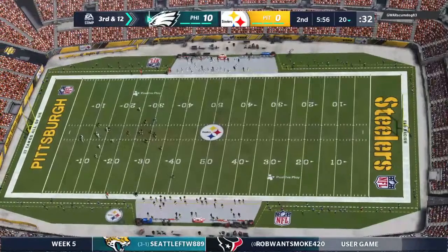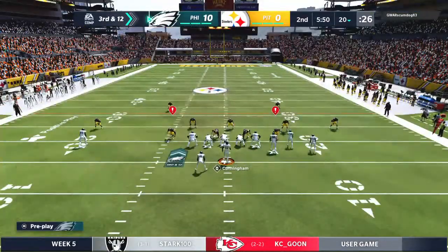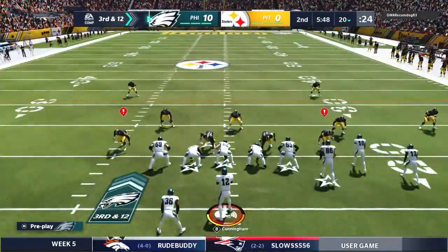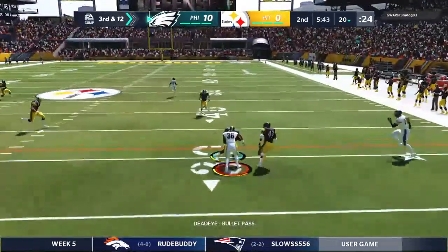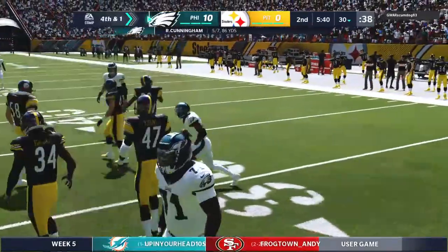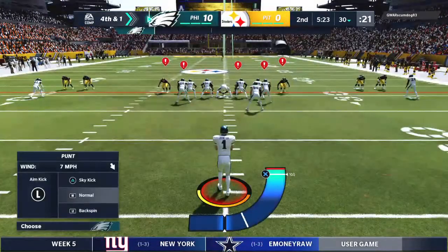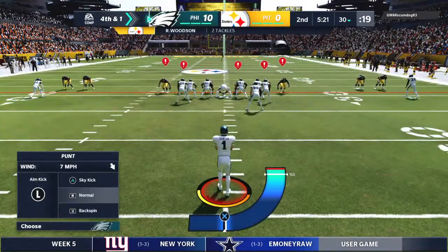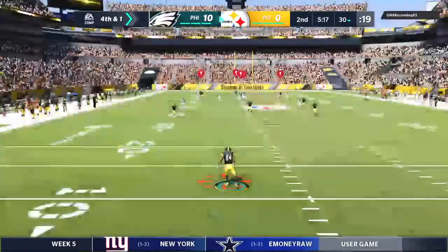And it's 3rd down. Out of the gun, they'll look to throw. Got a man, and he hits him in stride. And they're going to mark him down short, maybe by about a yard, if that. They'll get 10 there, but it leaves him just short for 4th down. Now on 4th down, it's Cameron Johnston on to punt it away.